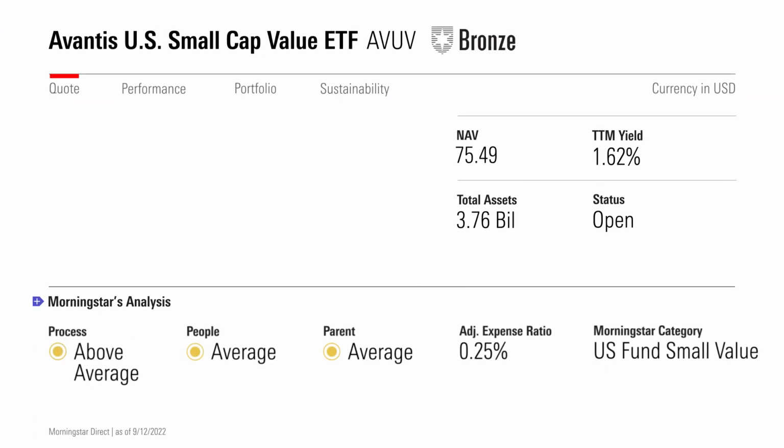Since most core equity strategies tilt towards large cap stocks, let's start with a fund that scales down the market cap ladder. Bronze-rated Avantis US Small Cap Value ETF, which trades under the ticker AVUV. This fund targets small cap stocks with the best combination of value and profitability characteristics. Value and profitability make an attractive duo.